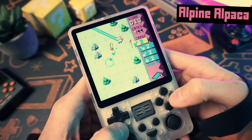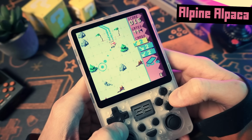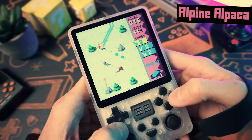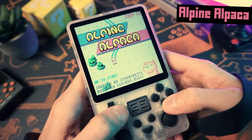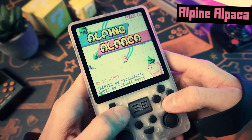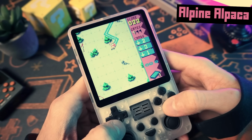And she says, "Does it have Pico-8?" And because I know she's going to ask that, I got it ready with Pico-8. So I say, "Yup." And she says, "Okay, give it to me." And 9 times out of 10, she fires up Alpine Alpaca. And who can blame her? This game is freaking adorable.